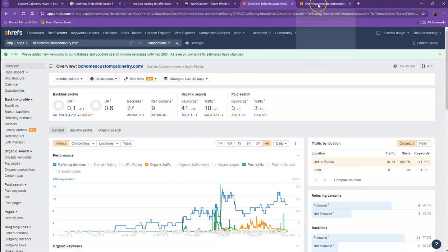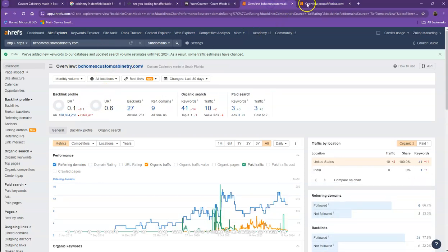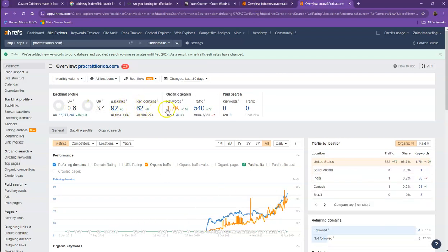Let's also take a look at your competitors' numbers. With DR and UR, let me just make sure we have the right website here. Okay, so starting off with DR and UR, it actually shows that they have more numbers, which means Google finds their website a much more trustworthy and stronger website. That's because they have more backlinks. They also have more keywords, which gave them more traffic.